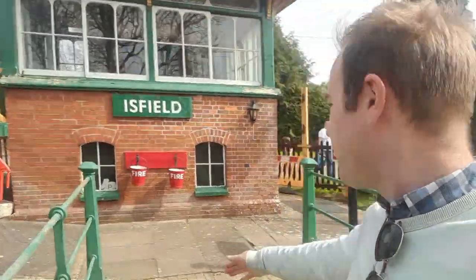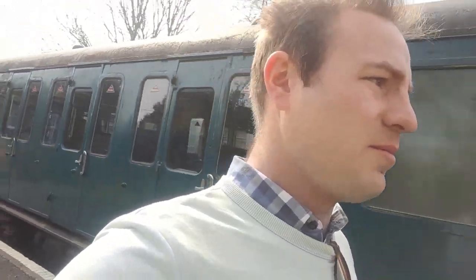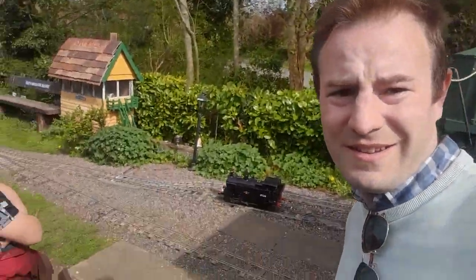I'm now standing on the main formation, the old level crossing, looking towards Lewes. Isfield signal box. Here's another Thumper carriage. I've never been on one, but Thumpers used to work the line up until Uckfield. Up to about 2005, the line was still worked by Thumpers. Yeah, there are two Thumpers here facing each other. There's a little shop, we'll have a look in there. And here is Riley's Miniature Railway. There's a little engine down there. The steam I can hear is coming from the standard gauge line.